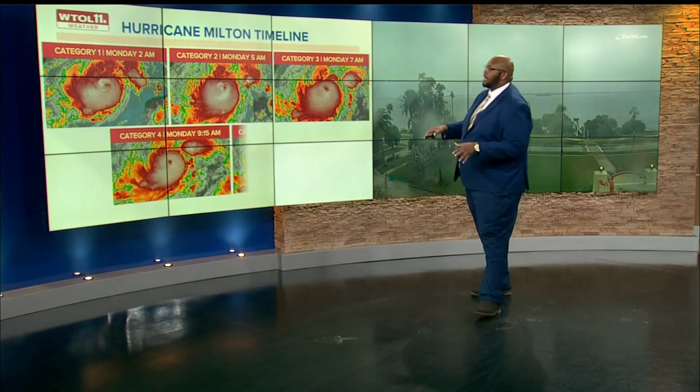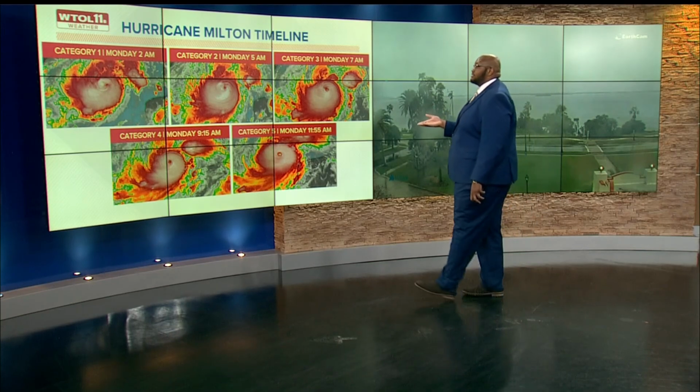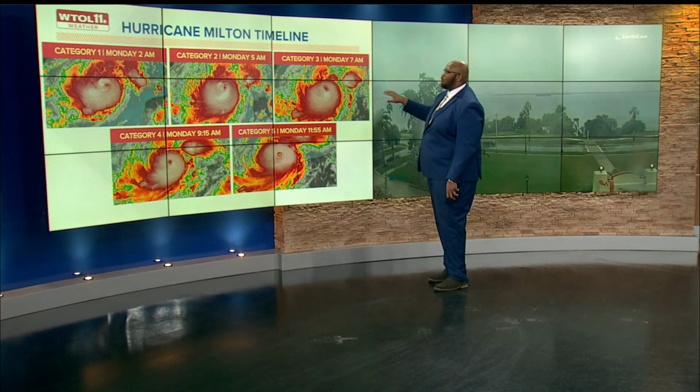As we look at Hurricane Milton, though, we talk about rapid intensification. Well, with the Gulf of Mexico being still so warm in the month of October, it underwent rapid intensification. One of the fastest ones to do this that we've ever seen in our lifetime. Just around Monday at 2 a.m., it was a Category 1 hurricane. It went from Category 1 to Category 2 in just 3 hours. And likely 2 hours later, it was a Category 3 hurricane.